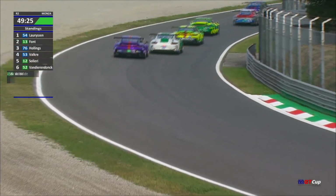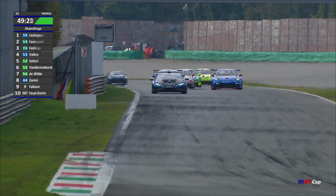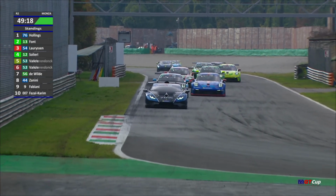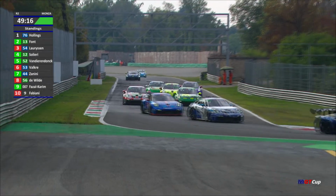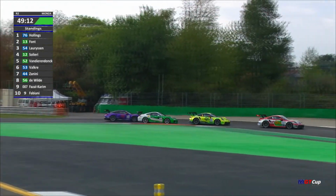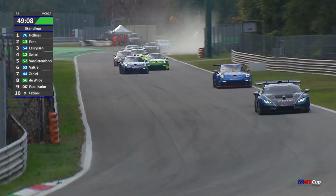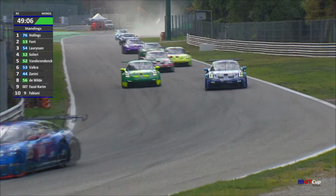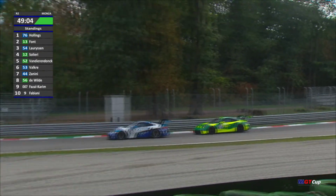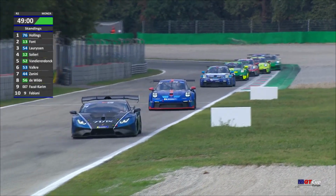Indeed, right now we can see that Charlie Hollings is currently leading on track. I'm sure the stewards will take a look at it though. Juan Font in behind too, with Jan Larijsen alongside him. Juan Font holds on to that P2 as well. Nicholas Van Durendonk right in the mix too. Further back, Lucas Valkyrie has lost a few places, and a puff of gravel as they go through the Rogier and into the Lesmo. Font actually off the grass, in the grass there at the exit of the Rogier chicane.